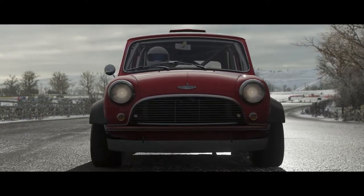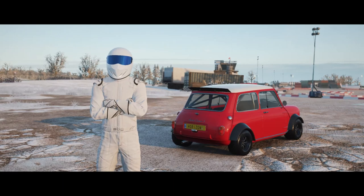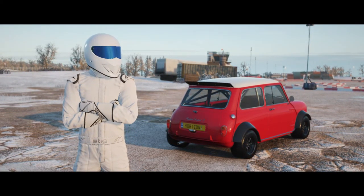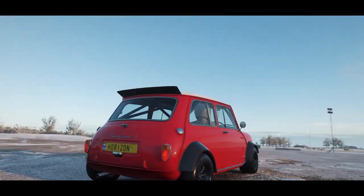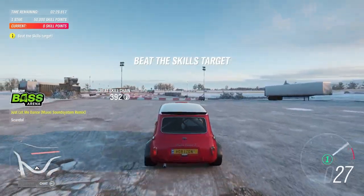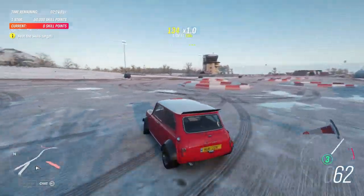Here we are! Told you it was spacious. We've got everything we need here. An airfield, the original rapid runabout, and the stick. I'm looking forward to this. Look at that, laying down some rubber there. Not that it has much to lay. After all, tiny wheels mean tiny tyres.